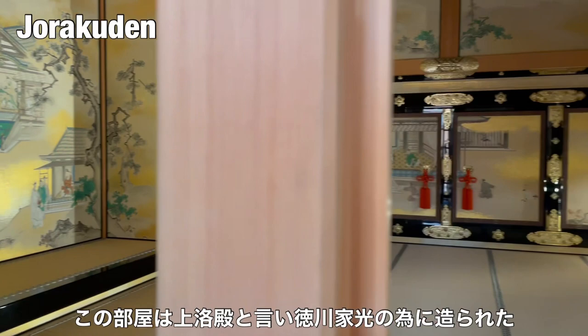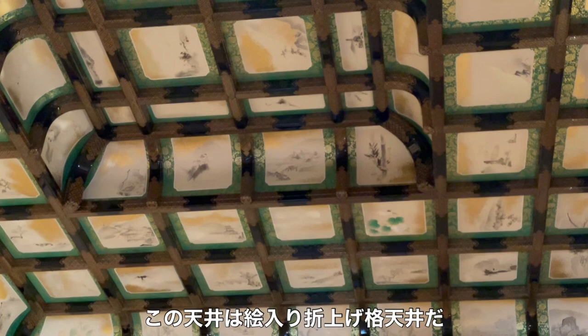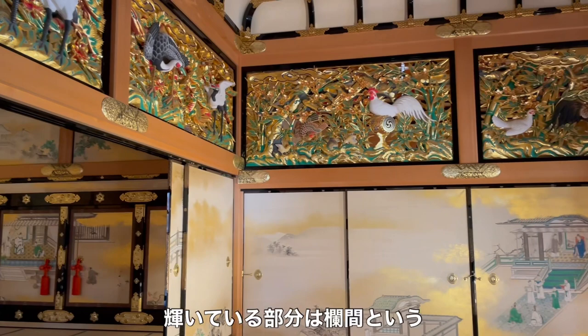This room is called Jōraku-den. It was made for Tokugawa Iemitsu, the third shogun of the Tokugawa family. This ceiling is Oriage Gotenjo with pictures in each square. The shining parts above are called Ranma. They are wooden relief.